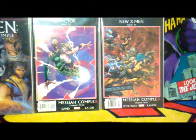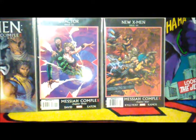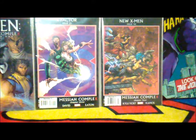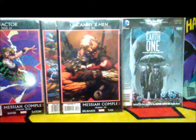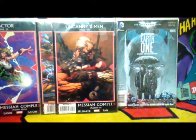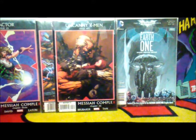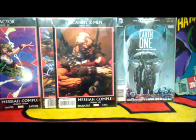That would be Chapter 4 with all my new X-Men on there. Definitely love the new X-Men. So that's Chapter 4. We have Chapter 6 with Cable holding Baby Hope. It's almost like Messiah or Christ-like. So that's Chapter 6.